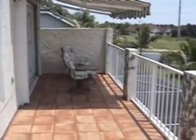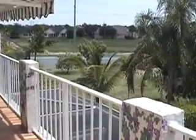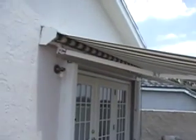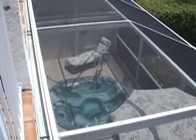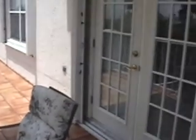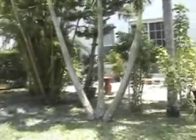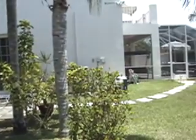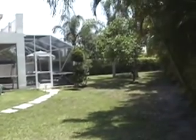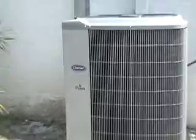Now let's take a look at the patio outside the master bedroom. It's a Mexican tiled balcony that is shaded with a retractable awning. From the balcony, you have a view of the lake and the canal on the east side of the house. Off of the living room, you enter a side patio that's breezy and has mature foliage and privacy. It is here that you'll find the new air conditioning unit.